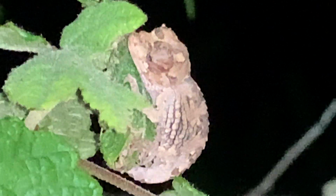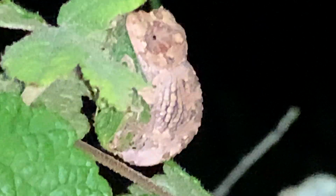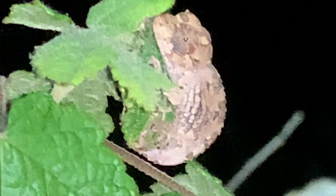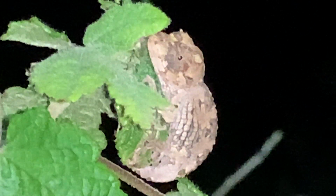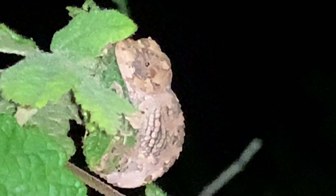So enjoy the beautiful view of tiny little chameleons that have just been born, very likely today. A young Trioceros werneri, here at 2000 meters high, at 15 degrees Celsius and almost 100% humidity on the Uluguru Mountains in Tanzania.